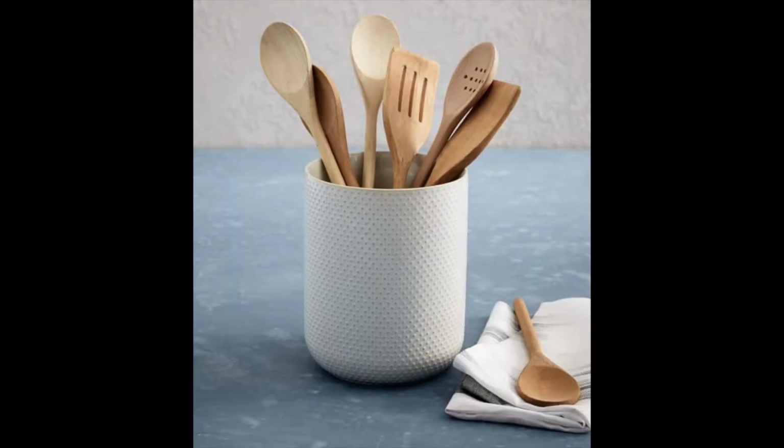Item number 2, a utensil holder. So oftentimes people have utensil holders, just some kind of cute little bucket that they keep all of their utensils in. I love when you go to somebody's house and you see that and it's filled with utensils that they don't even use, and they go over to their drawer and they pull out the ones that they actually do use, and the other ones are just for show.